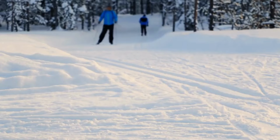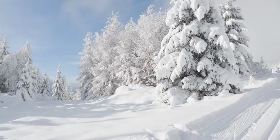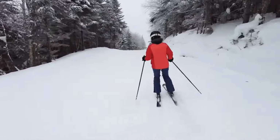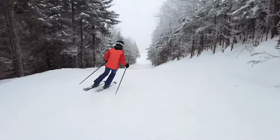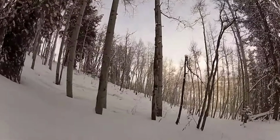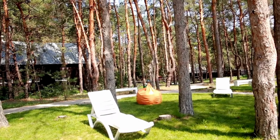Skiing is a popular activity, with several resorts offering well-groomed slopes and cross-country trails. Feldberg, the highest peak in the Black Forest, is a top destination for skiers and snowboarders, providing a mix of runs suitable for beginners and experts alike. Of course, after all that adventure, you might want to unwind and rejuvenate.